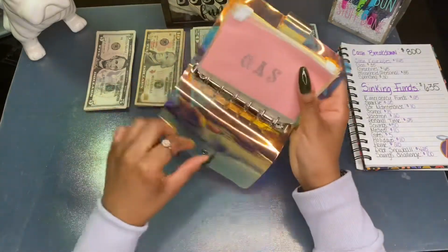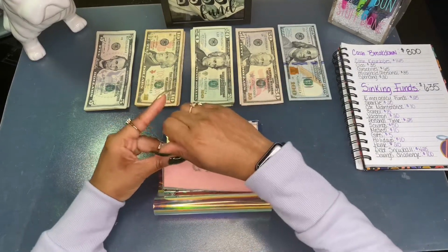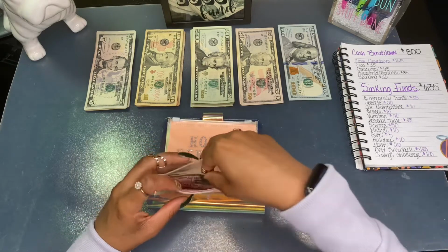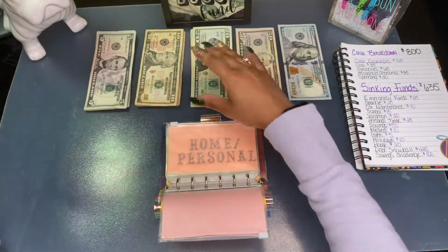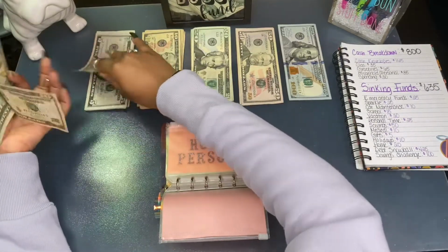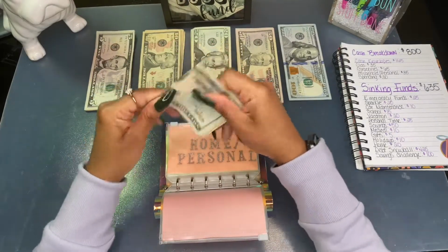Okay, so first up is going to be my cash envelopes. I'm going to go ahead and stuff these first. So first is gas, and I believe I have some money left in gas. So I have $5 left in gas, which I'm going to put to the side, and I'm going to show you what I do with this 5 later. So I'm going to get 20, 10, and 5 for gas. There we go. We have 35 going into gas.